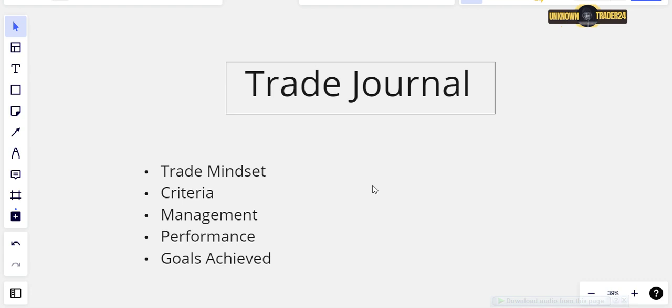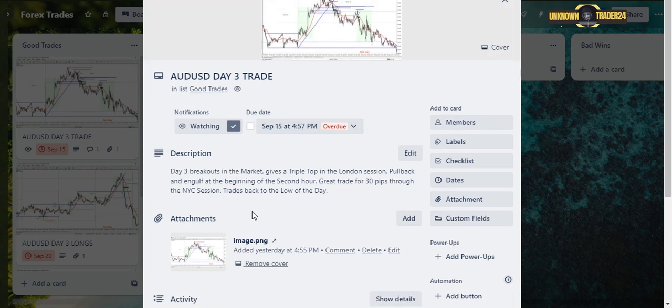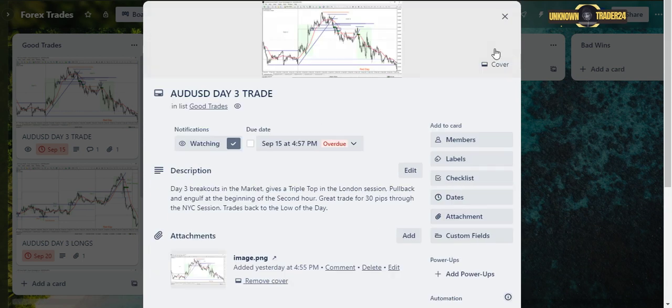Today I want to show you how to create a good, well-organized trading journal, and I'll also share why you should have it and why every consistent trader has it. I'm going to show you how to create a well-structured and well-organized journal like this one. Okay, let me show you something from the beginning.